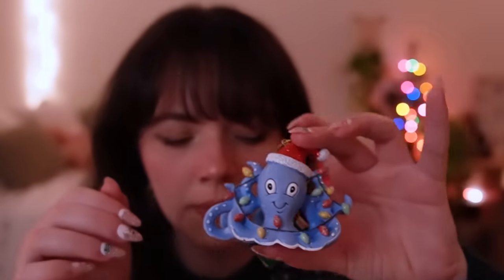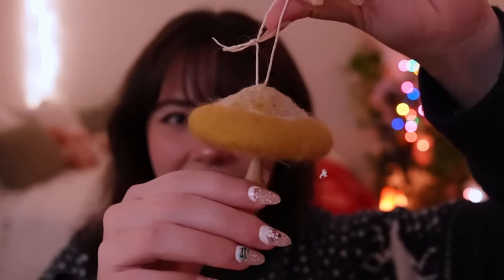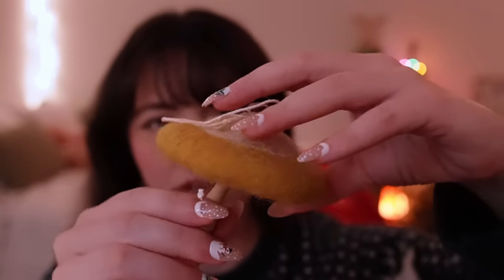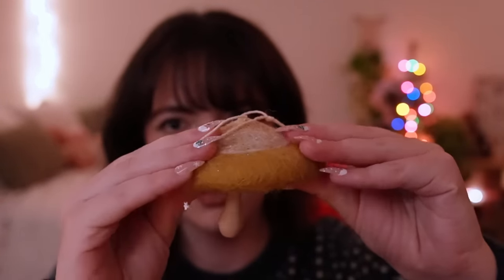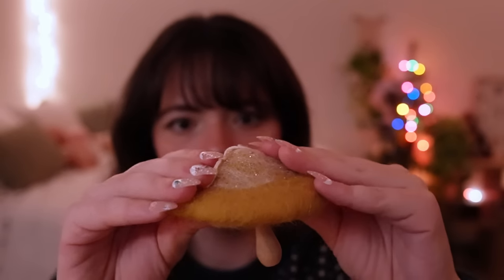Love. And then mushroom. I think my sister had this on a present or something. So it's a little mushroom. Oh gosh, I think I just broke it. It's a little mushroom felt thing. I'm gonna keep that away from the fire.